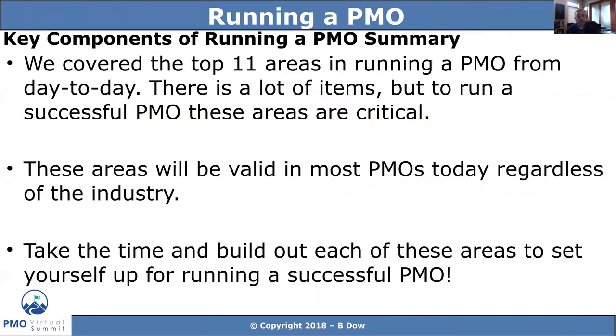So as we summarize, we've covered the top 11 steps in running a PMO from a day-to-day perspective. They really are critical and important to get driving across every industry, right? Research, construction and manufacturing are all going to require colors. All are going to require transition plans. So this is not just an IT thing. Really look at scaling this across each industry, because it's a key component of getting set up for every organization. So take the time, build these areas out, and continue to refine them as you go forward.